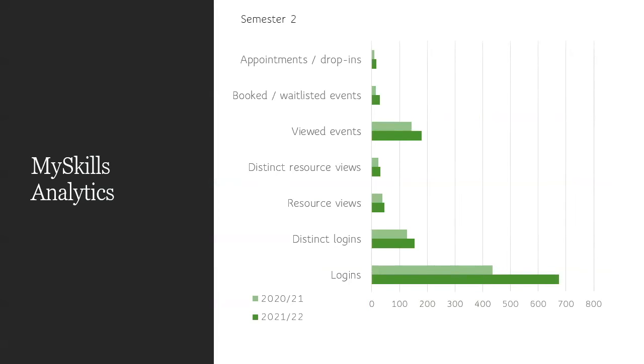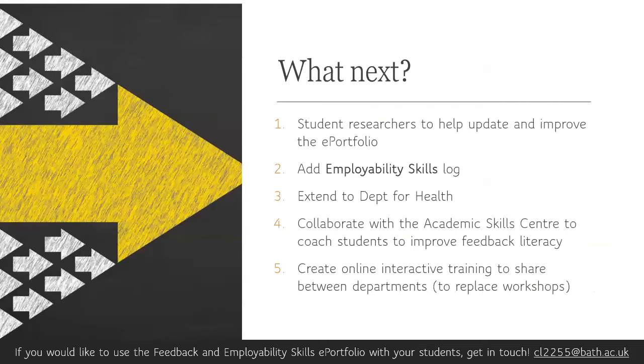We also looked at the analytics from the Academic Skills Centre to see whether our cohort that had used the ePortfolio, which is shown in the dark green, had clicked and logged in and booked things through the Academic Skills Centre more than the previous year's cohort. So this is just for our biosciences students. And it's nothing major, but there were certainly more logins, slightly more resource views, and more viewed and booked events. It's pretty minor. But perhaps it's to do with the ePortfolio, perhaps it's something else completely, but interesting.